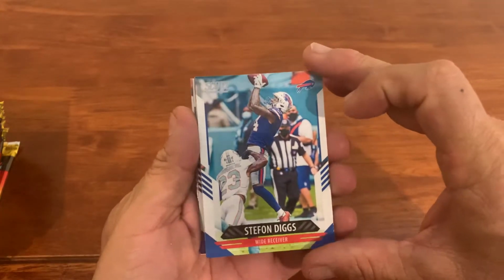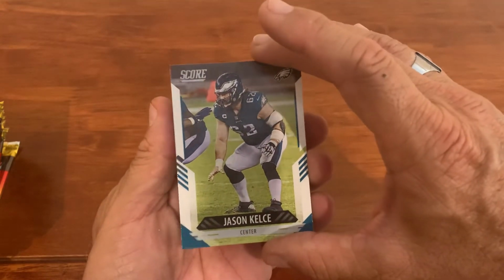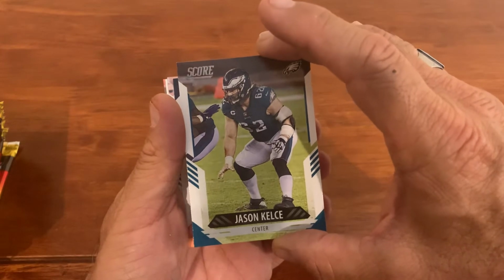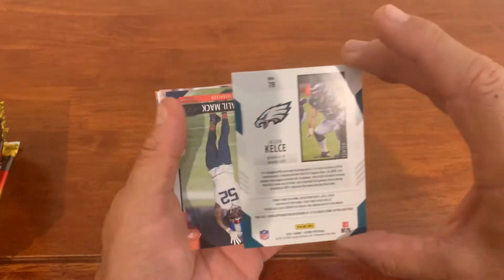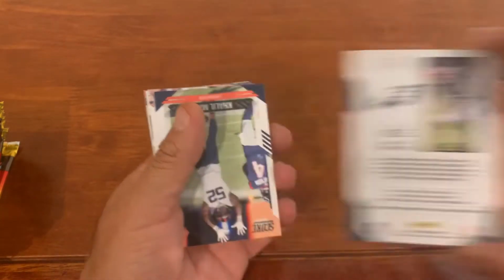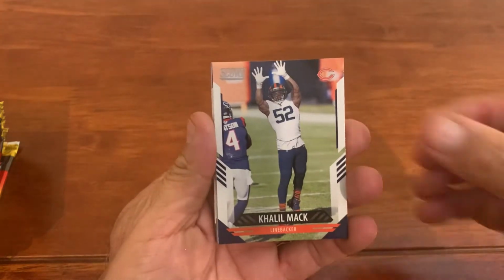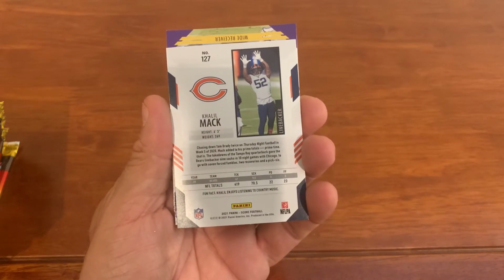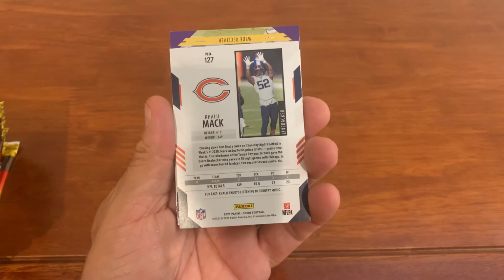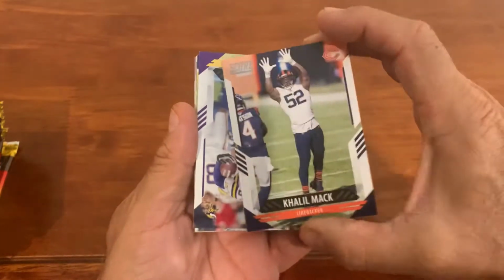So there's Stefon Diggs to start off. I think he had a pretty good game this last Thursday. Jason Kelce with the Eagles. Let me show you the back of these while we've got it up here. So that's the back of the card. That's what it looks like. Kind of neat. Khalil Mack. And if I remember right, I believe Khalil is from UCLA. I'm going to say that right here on video. I'm pretty sure he is. I'll check that later. Hope I'm not wrong. So, with the Bears, at least he was last year.